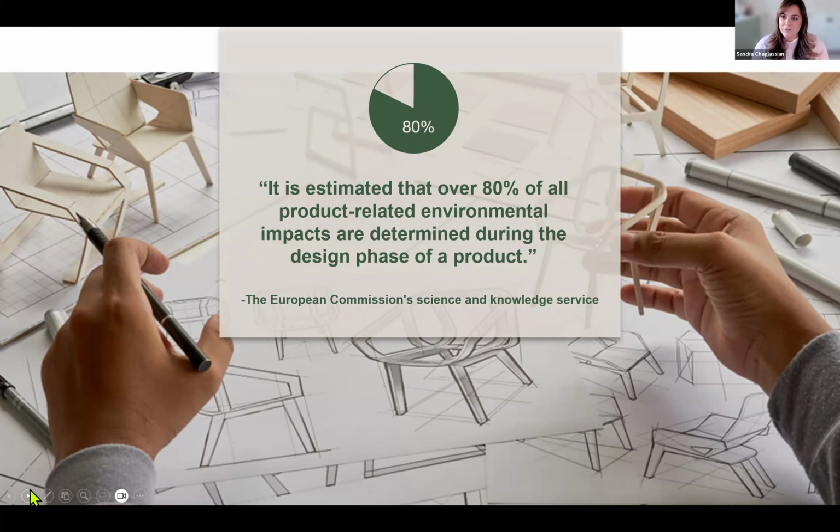And it all comes from this idea that there's an estimate of over 80% of all product-related environmental impacts that are determined during the design phase of a product. I think this is a universal truth that we could all agree on. And ultimately, it is the concept at Green Furniture Concept. This is what we believe in.